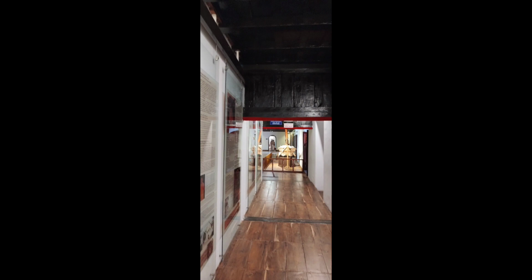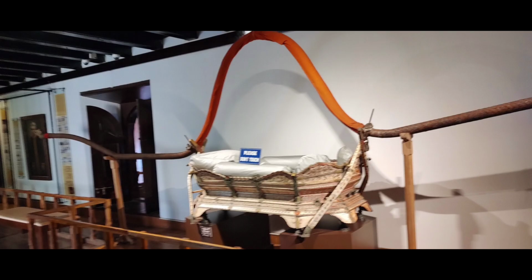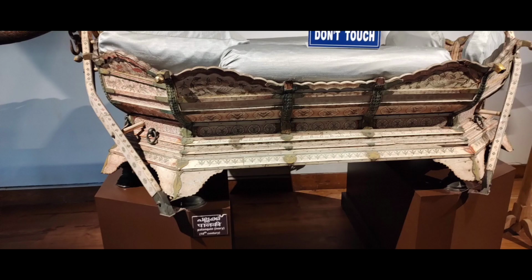Mattancherry Palace is a popular tourist attraction in Kochi today, drawing visitors from around the world who are interested in its historical significance and architectural beauty. The palace is managed by the Kerala State Archaeology Department and is open to the public for guided tours.